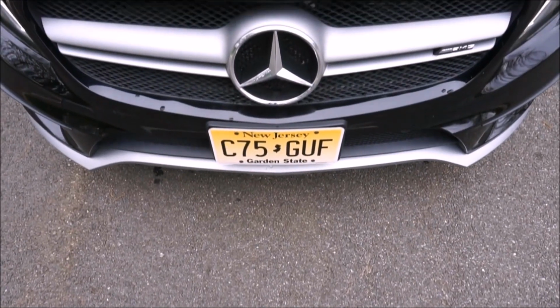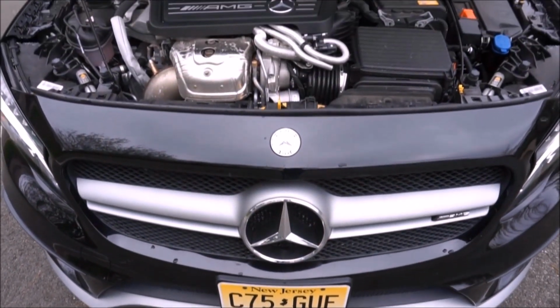All right, so this car, again, 10 seconds into driving this car, you're going to notice the engine. This is where it blows my M2 away. This engine is so much better than what I have in the M2, and this engine is just to die for.